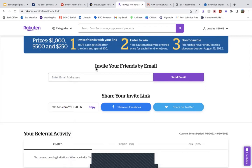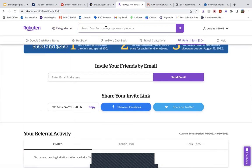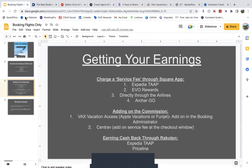So how do we do cash back for this? There are 2 options that I've used in the past. You can actually get to Expedia TAAP through Rakuten. Anytime you do a booking with Expedia TAAP, make sure that you access it through Rakuten. Doesn't matter what you're doing, hotel, flight, activities, you can still earn cash back on top of the commission you're making if it's not a flight. For flight-only bookings in Expedia, you also have to charge a service fee if you want to make more than just that cash back.